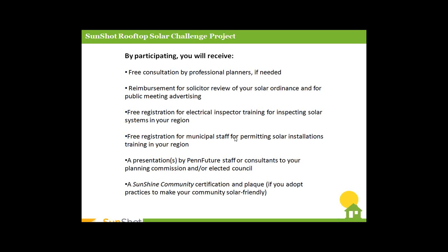Free registration for municipal staff for those installations. Presentations by Penn Future staff with elected officials and planning commissioners, and then at the very end, a SunShot Community Certification. All in all, there's quite a bit of value to participating in this process. But overall, the value is getting ahead of the game. If you haven't seen a lot of solar installations in your community, you will. So taking the steps for and guiding your community through a process that allows them to become solar ready for a period of time where they will see upwards of 10 or 20 of these a year or even more. As the price comes down, we continue to see more growth. So getting solar ready now is certainly in your best interest.